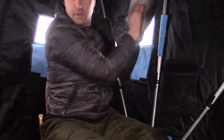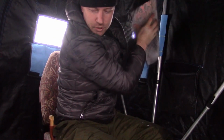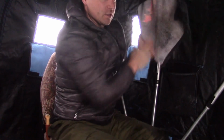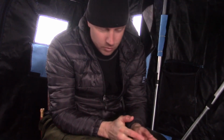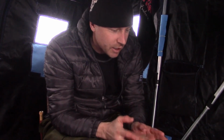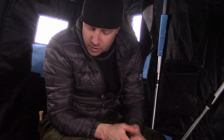I do have some live minnows set up, but I've only caught 2 of my 8 pickerel today on the minnows. And I did lose a minnow on one of them, which means that a pickerel did hit that one. So if that would have been my 9th, it's 3 out of the 9 hits. And the others have been all on just spoons with nothing on it.